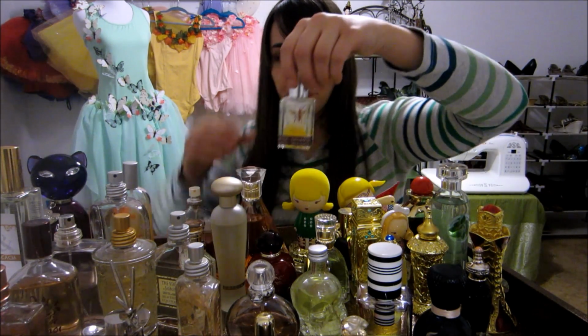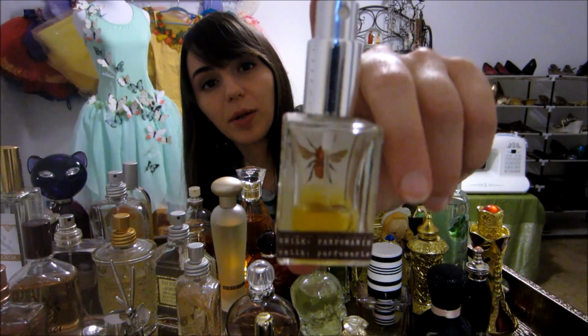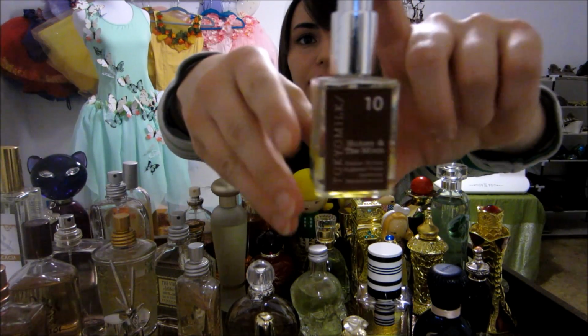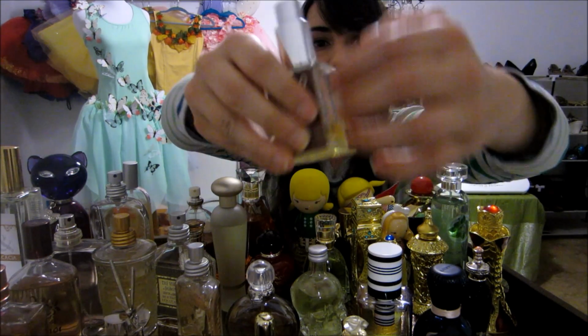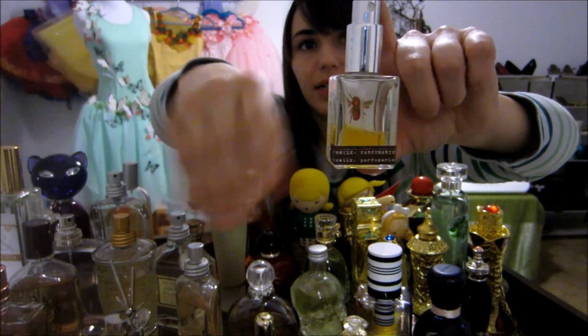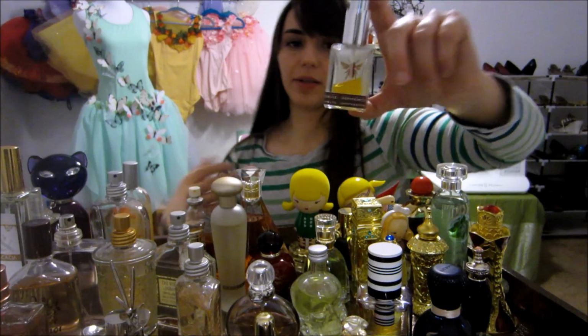About the same time, I bought this. This is called Honey and the Moon by Tokyo Milk. The bottle is really cute. I lost the lid though. I like it when bottles have a nice thick imprint in their glass, and this one does. The seal of the company, and then you can look through the back and see there's a bee, because it's honey.